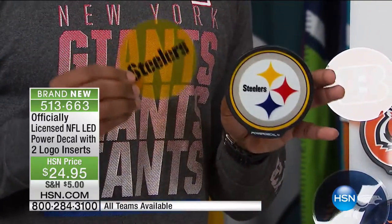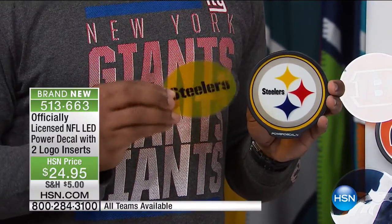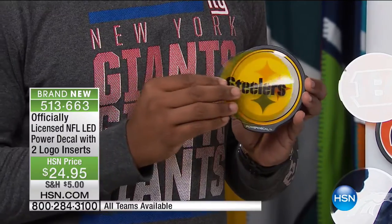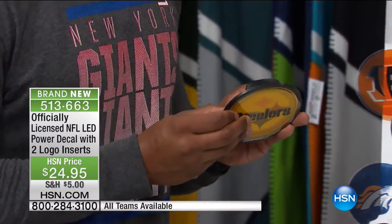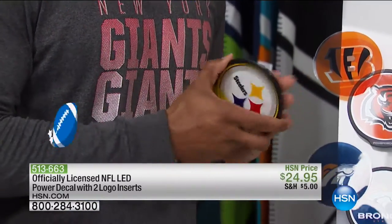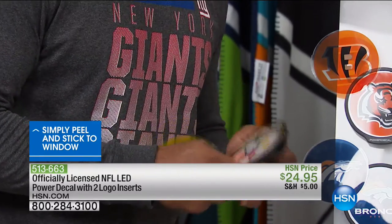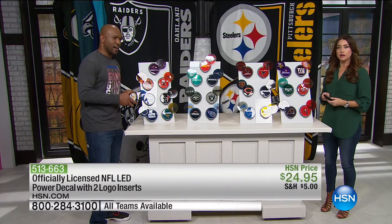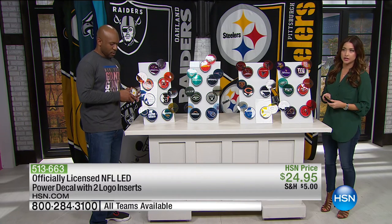Now, it comes with two inserts. So this is one insert. Now I can take that one off or put this one over it, and now you have this Steelers insert. So it's motion sensor, like Carrie said. Let's see if I can make this thing pop on. Can we bring down the lights so that you can actually see them? I think with our lights being so bright in here, it makes it a little bit more difficult.